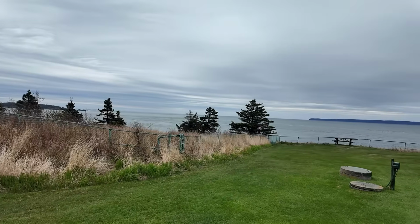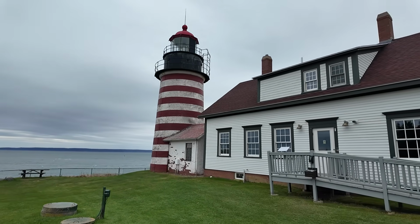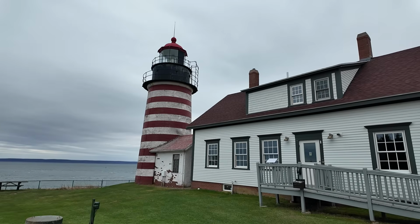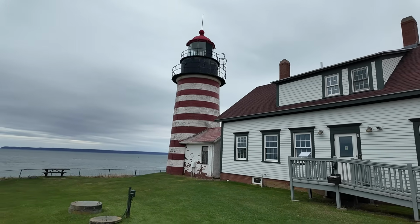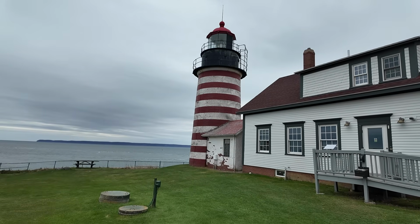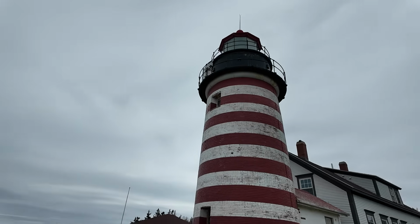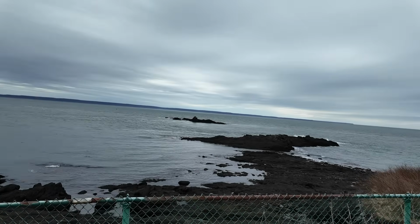And we've come out here to West Quoddy Point, where they have the West Quoddy Lighthouse. That beautiful old lighthouse overlooking the ocean here. And the lighthouse here overlooking the rocky shore.